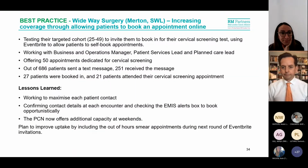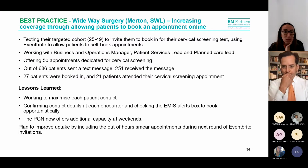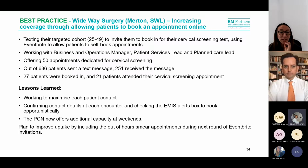Next slide, please. So I've just got some examples. I've got 3 practices that we're happy to share what they've been doing. So this was the Wideway surgery down in Southwest London, Merton. They increased theirs by producing an Eventbrite as a mechanism for patients to book an appointment online, and they proactively texted these patients. So as you can see, out of the 686 patients that were sent a text message, 251 received the message, 27 were booked in, 21 attended.